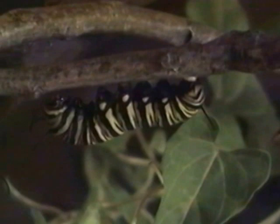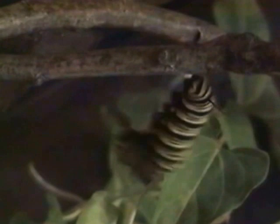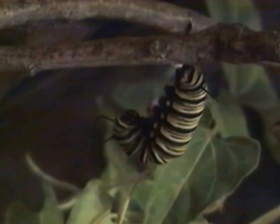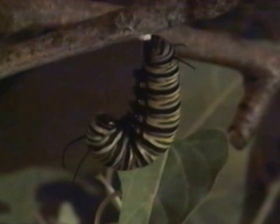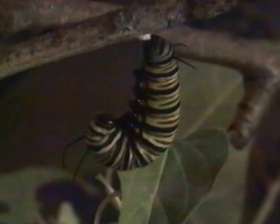The caterpillar slowly releases his grip with all but the last legs holding on to the silk pad. It will hang upside down in this J position for about 12 hours while changes continue inside its body. During this time, the caterpillar remains relatively quiet, although you can sometimes see him curl his upper body and watch movements as they go from his head to his feet. He's preparing to shed his skin one last time.